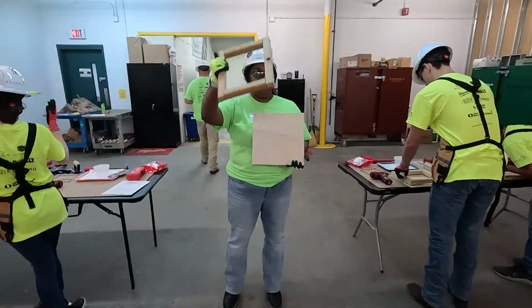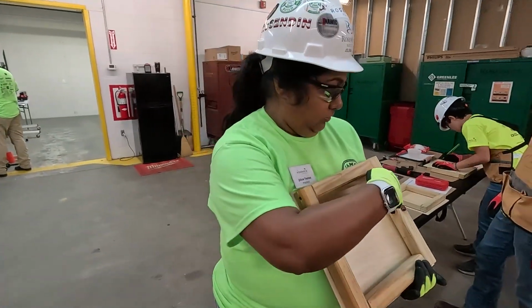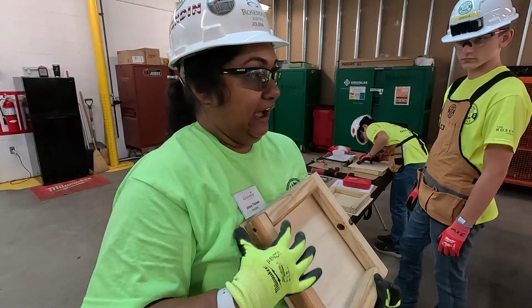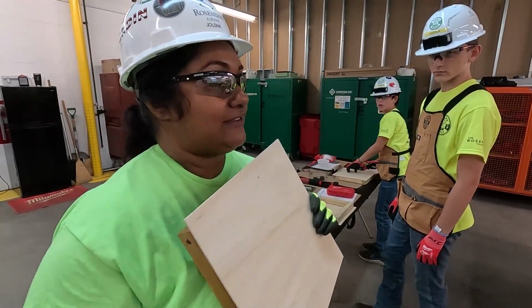You have your frame. You have your plywood. Get your carpenter's pencil. Put a mark here. Put a mark here. Put a mark here. Put a mark here. In, out, in, out. Flip it on the other side. Drill between the two dots.